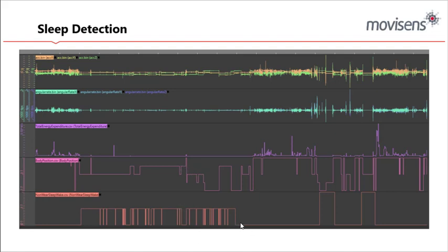And then we finally got back to sleep until this point here, where they've woken up and they're going about their day. You can see they're standing up and moving around. And here's where the sensor's actually been taken off and probably being charged, or something along those lines.